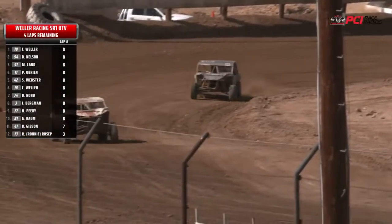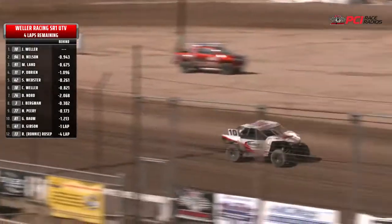Jason competed, of course, at King of the Hammers in his Can-Am.